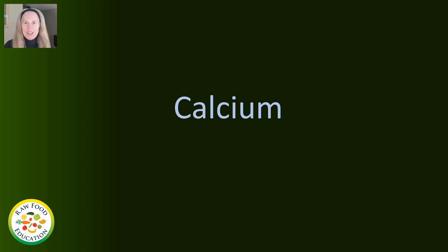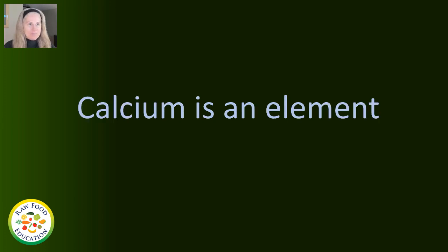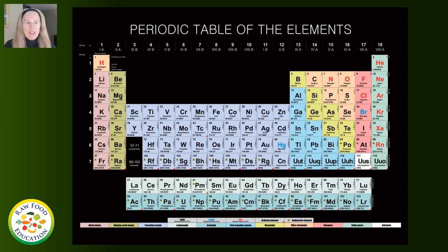Our first nutrient is calcium. Now, what is calcium exactly? We know that it's an important nutrient, but more specifically, calcium is an element, and therefore can be found on the periodic table of the elements. Calcium is found over here on the left-hand side of the table with other alkali metals and alkaline earth metals.